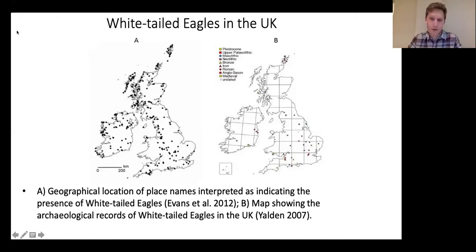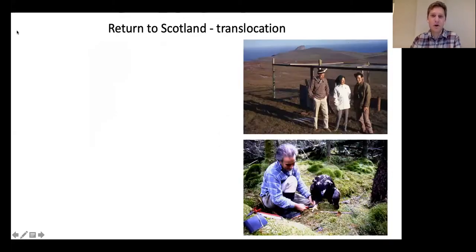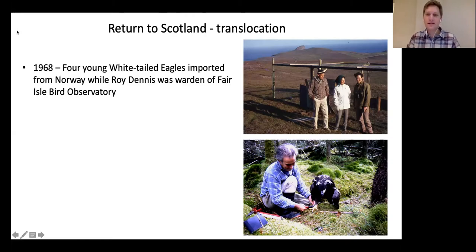But slowly but surely, they were eradicated from England. The last pair in southern England was on the Isle of Wight in 1780. And slowly but surely, the range retracted, and eventually they completely disappeared. So there was a period of time when there were no breeding white-tailed eagles in the UK at all. However, fortunately, in the 1960s, there were some very proactive and forward-thinking conservationists around.